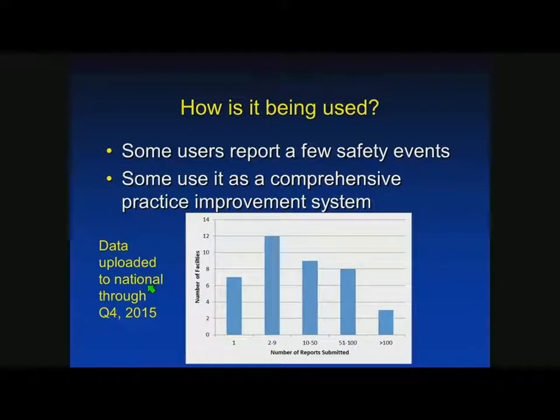How is it being used? Well, some of the users, and we're among them, we have an internal system already, so we only choose to send up a few events that we think are the most critical into the national system, the events that we think are going to be of potential interest to other people. However, other folks don't have any other system, and so they're using it as their comprehensive practice improvement system.